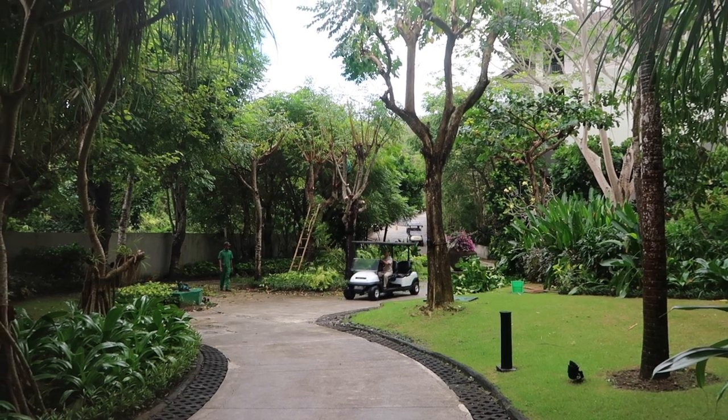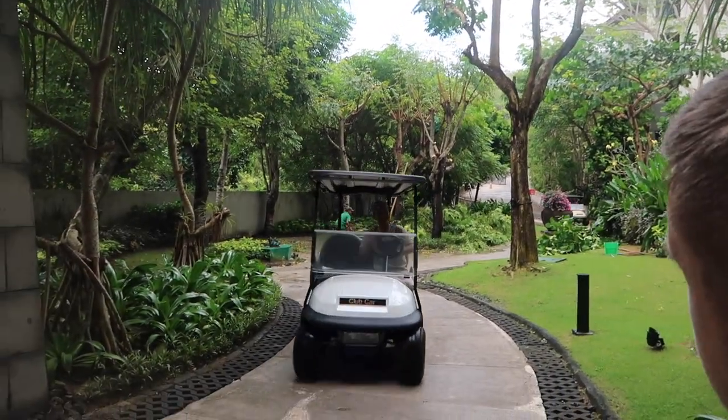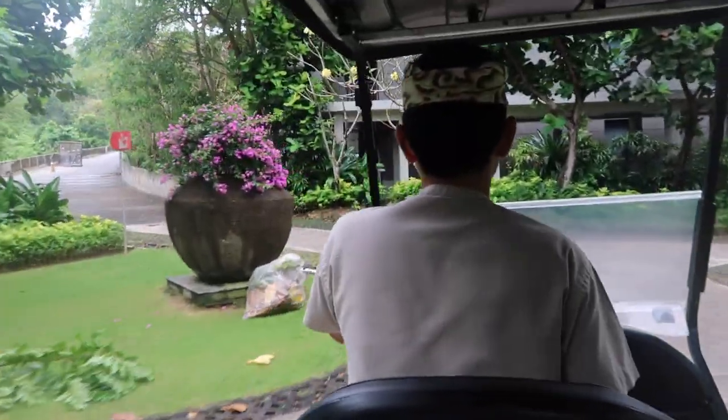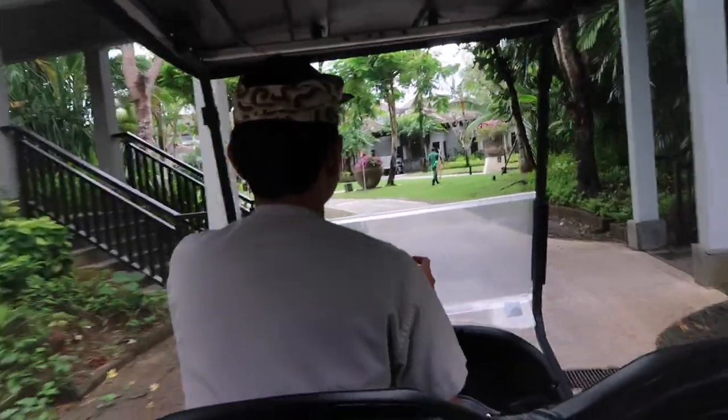So here's our buggy. Got some tree chopping going on. Scared. Oh, I wasn't expecting to go this way. The life of the rich, baby. Nice little ride to breakfast.